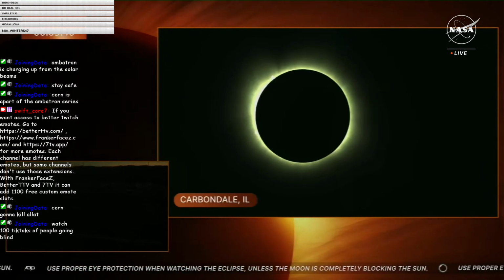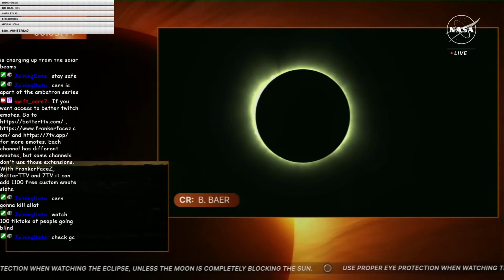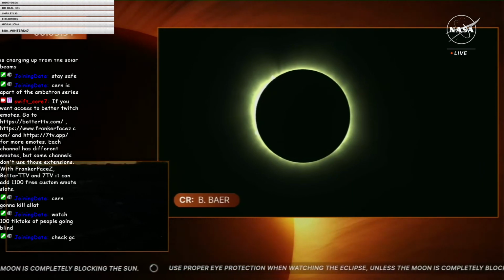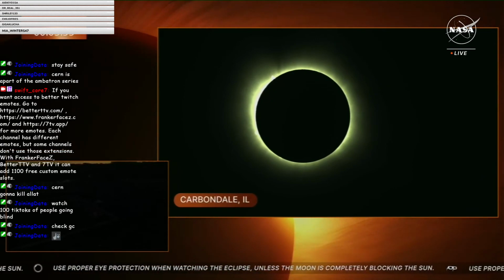30 seconds left in totality. It's great because we have telescopes out here for people to look at and actually see total eclipse. You can see more corona through it. And we're getting close. I don't know what you guys are seeing on television.